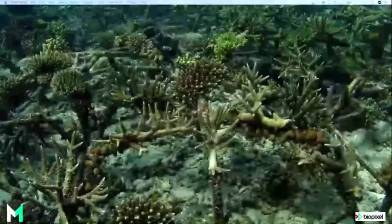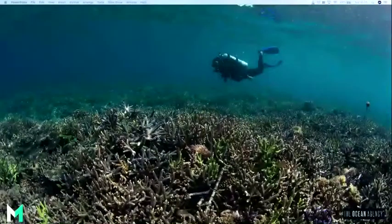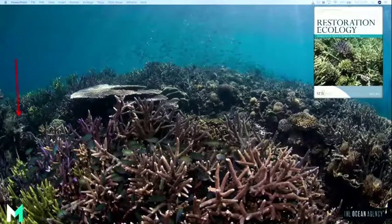Here is 1 year. Here is 2 years. And here is 5 years. And there's been science published on this. The key principle of the method is that it provides a stable structure for the coral fragment to take hold, and when combined with nutrient-rich flowing water on all sides and sunlight, the fragments just flourish.